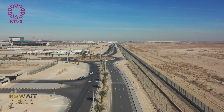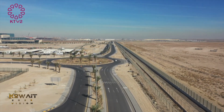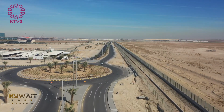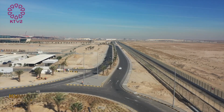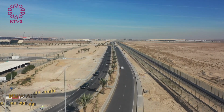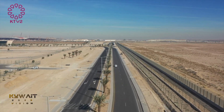Phase A is the development of the southwest area. So there will be a new road system, the internal and external roads, and also several networks that will connect the different buildings in the southwest area to each other. We will be having an electrical network, irrigation network, stormwater network, freshwater network, and sanitary network.